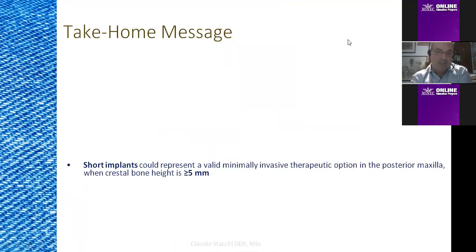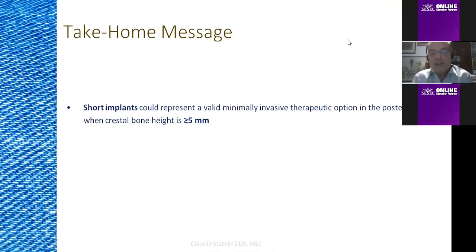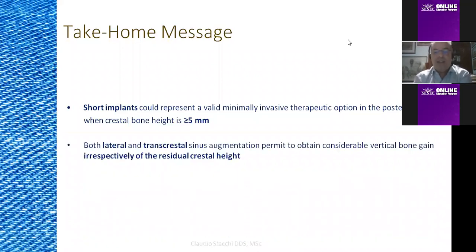The take-home message is that, at first, short implants treated correctly, I mean with the correct implant design and the correct surgical technique, could represent a valid minimally invasive option to restore the dentulous posterior maxilla, provided that you have at least 5 millimeters crestal height. If you have less than 5 millimeters, you can choose between lateral and crestal sinus augmentation, because both of them are sufficient to regenerate a sufficient bone height, more than 10, 12, 13 millimeters, irrespective of the residual crestal height.